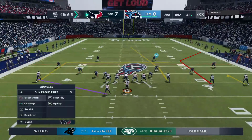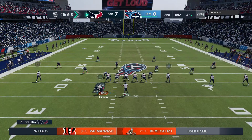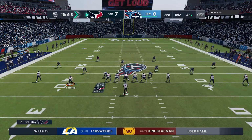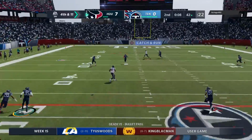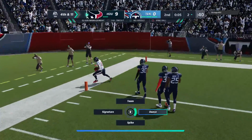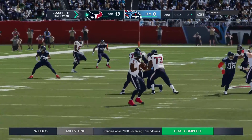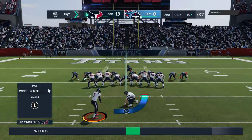Watson going to stay out there as they'll go for it on 4th. They are going for it. Here's Watson. He's letting it fly for Cooks. This is caught inside the 15. Touchdown, Houston. To Brandon Cooks. In the final seconds of the first half. And the Texans will extend their lead.